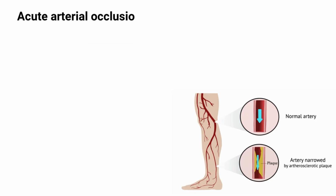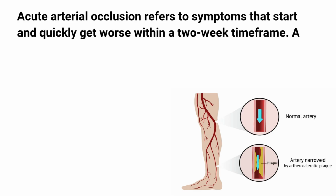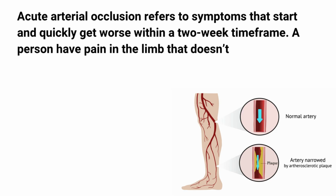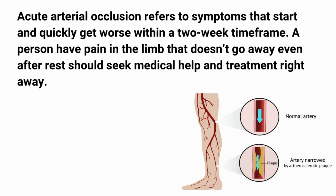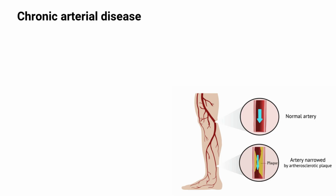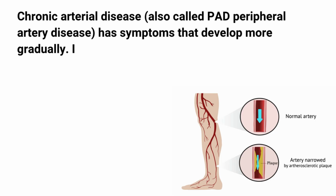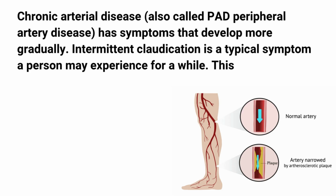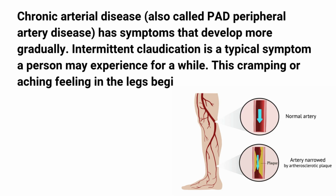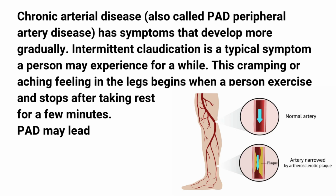Acute arterial occlusion refers to symptoms that start and quickly get worse within a 2-week time frame. A person who has pain in the limb that doesn't go away even after taking rest should seek immediate help and treatment right away. Chronic arterial disease, also called peripheral artery disease, has symptoms that develop more gradually. Intermittent claudication is a typical symptom a person may experience for a while. This cramping or aching feeling in the legs begins when a person exercises and stops after taking rest for a few minutes. This may lead to acute arterial occlusion.